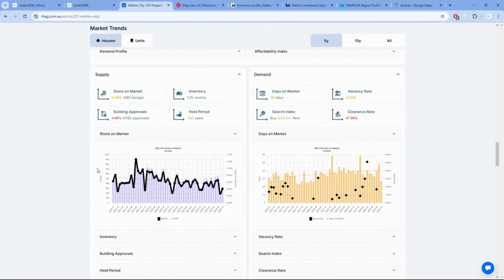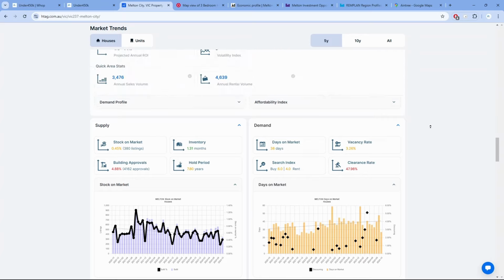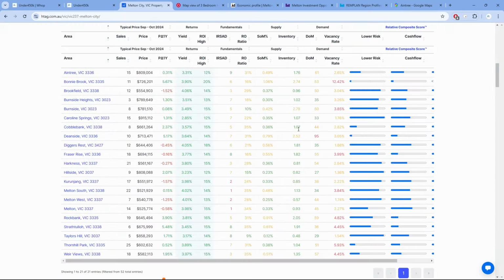To summarize, there's two things that concern me: building approvals and vacancy rate. But we can also see that stock on market is reducing, as well as days on market in the last couple of months, also the past 6 months. So that's good signs. However, we have about 25 suburbs to select from in Melton City, and we want to really narrow that down.